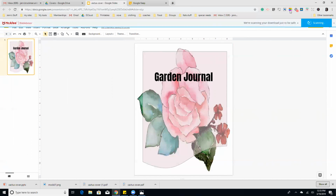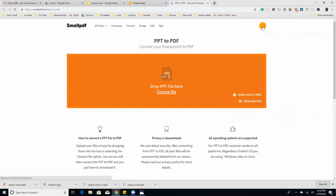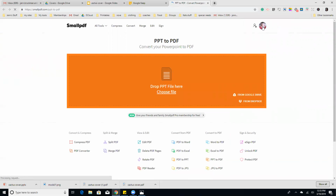Then what I'm going to do is use Small PDF. They have a Chrome plugin that you can get, or you can just go directly to their website. We're going to do PPT to PDF because we saved it as a PowerPoint template. I'm going to click on that, and this will preserve the dots per inch, or the print quality, basically. If you save direct to PDF from inside Google Slides, I think it only saves at like 72 DPI, but for print quality, you need at least 300 DPI, and this is probably the easiest way that I've found to do it.